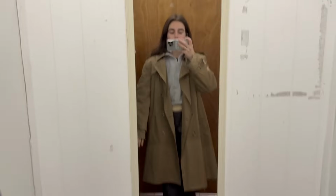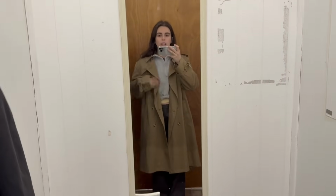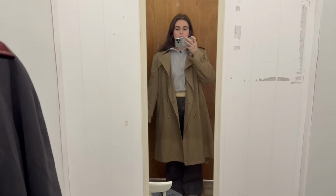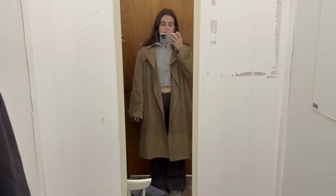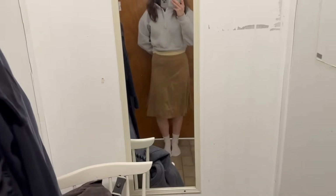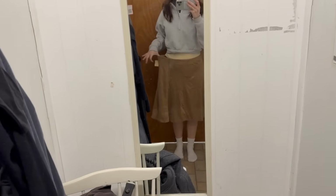Now the tan trench, again, the shoulders are too much. And I'm honestly glad that I'm trying it on with the sweatshirt underneath because I want to be able to layer under a trench, but I just don't at all like the way this fits me. I wish it was longer and the shoulders are just too big, too boxy. All right, faux suede skirt is too big. Could have been really sweet though. Just imagine, that would have been adorable, but it's just too big.